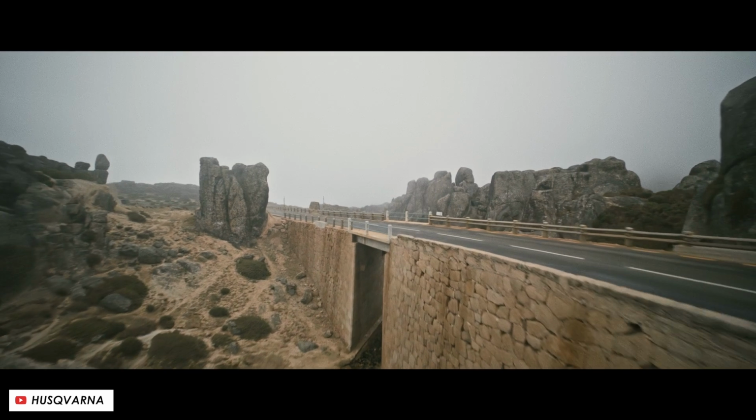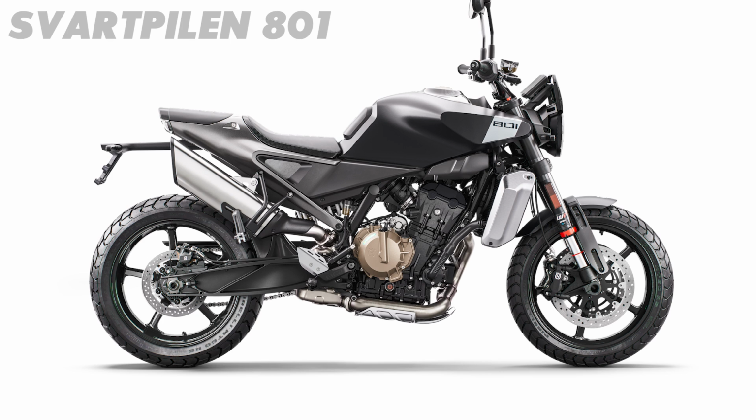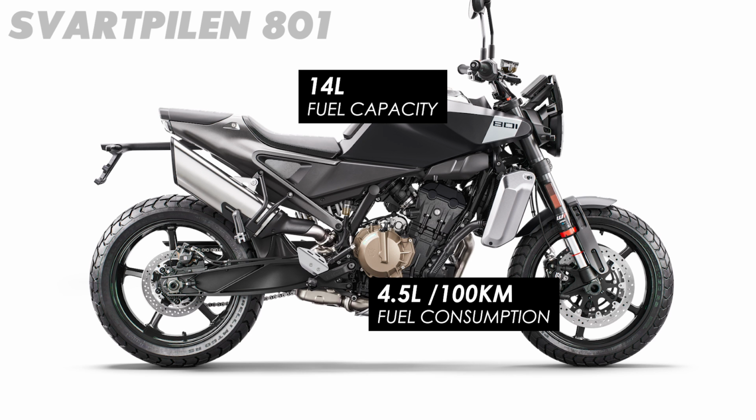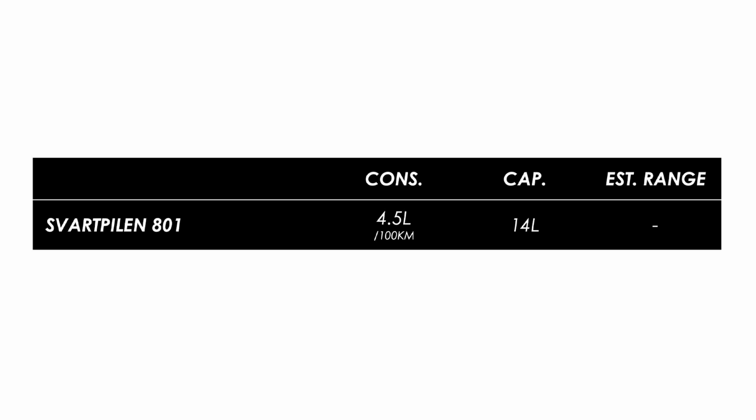Now, like I said, this is a pretty punchy engine and it always feels eager to go, but at the same time, fuel efficiency is actually pretty decent with this engine at 4.5 litres consumed per 100 kilometers traveled. So despite the fact that you only get a 14 litre tank, which is, I think, reasonable for this genre of bike, but not particularly huge, actually range figures are pretty good at just over 300 kilometers or just shy of 200 miles.